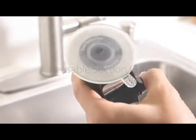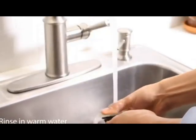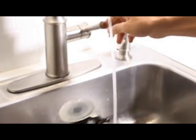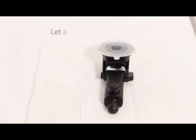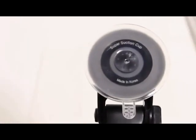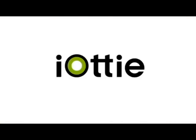Reusable suction cup. Rinse in warm water to restore stickiness. Let air dry. Piatti Mount Smart, drive smarter.